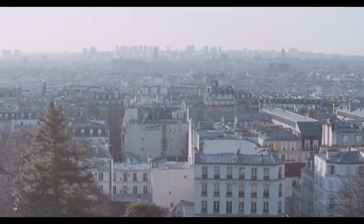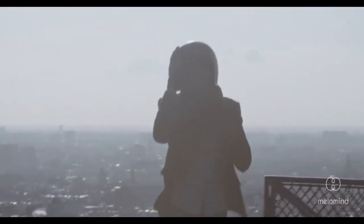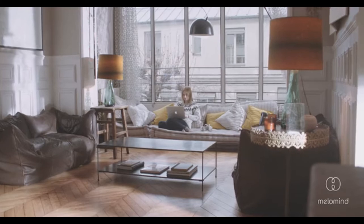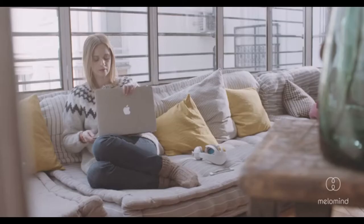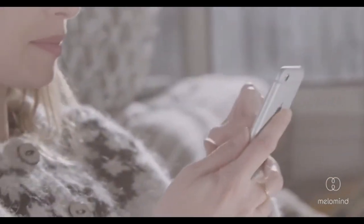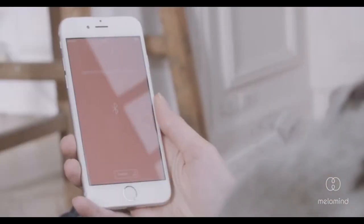I'm the Melomind, and I'm here to help you to relax. How we lead our lives is intense. Stress is a common feeling for most of us. As such, making time in our hectic schedules is essential to refuel and better face daily challenges. Melomind is an app that helps you achieve that when and where you want to on all tablets and smartphones.